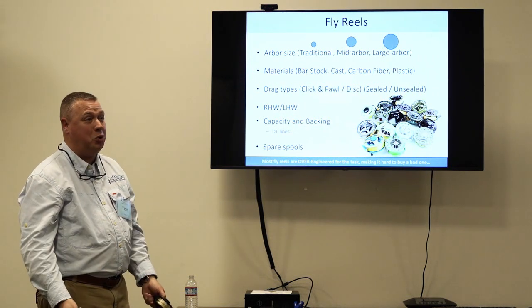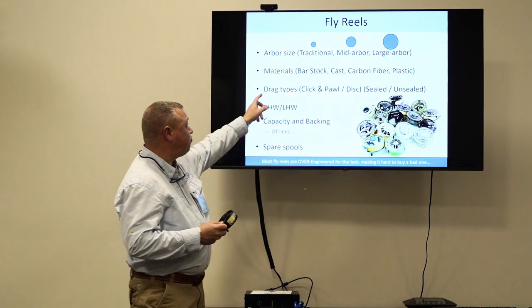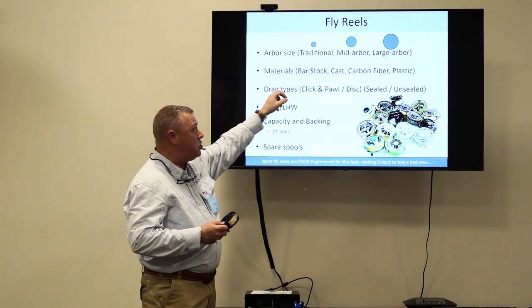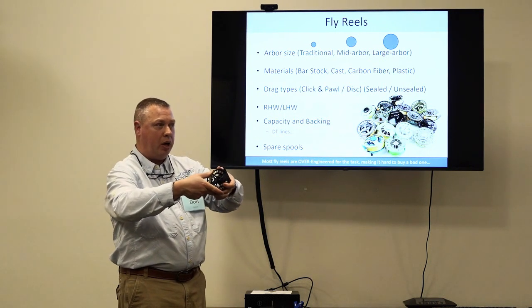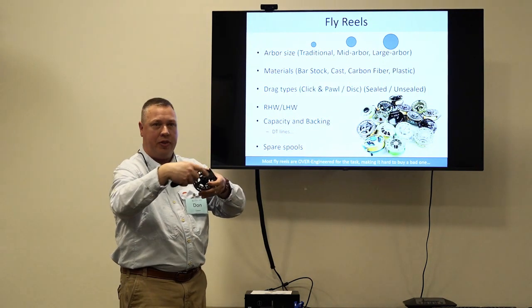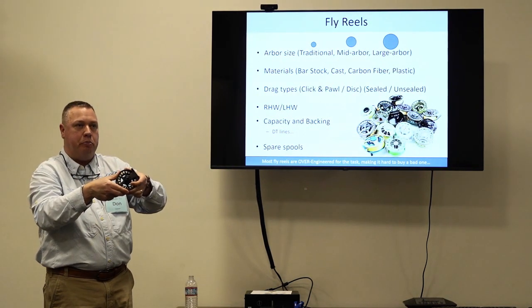But buy what you want because they're all good. You're not going to get a bad one. You'll see materials, bar stock. Bar stock just means they start with a hockey puck of aluminum and cut away everything that's not a fly reel. It's one piece of aluminum that's milled.